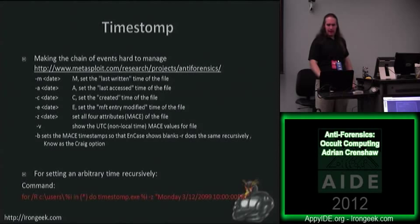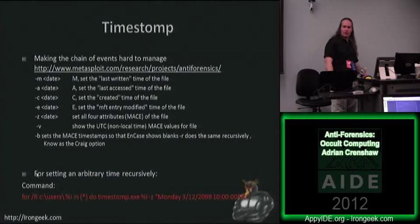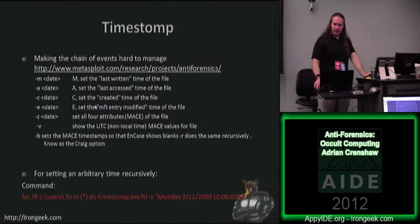Also, at one time, there was actually a setting you could make that would crash EnCase. I believe it was this particular timestomp command. Not this one. I think it may be on the next slide. Oh, you can set an arbitrary time recursively using the for command in Windows. And timestomp basically just has all these different options for setting a time on a file. And I wish I found it in here. Oh yeah, the B option, that's the one that sets a value on these timestamps that will actually crash older versions of EnCase.